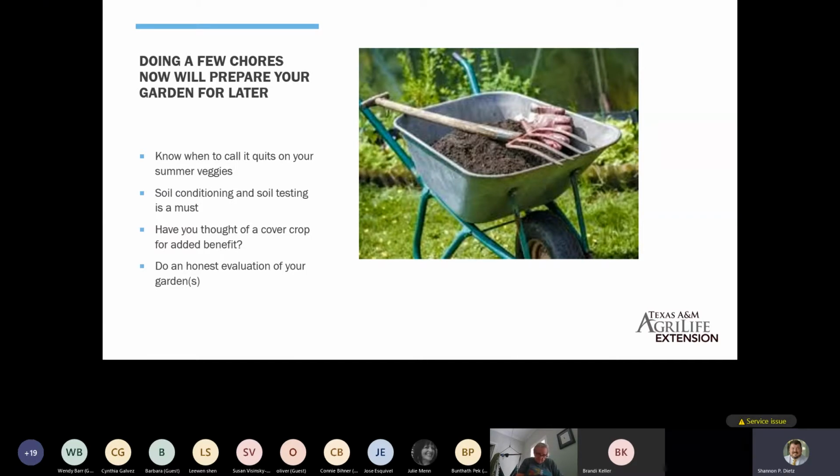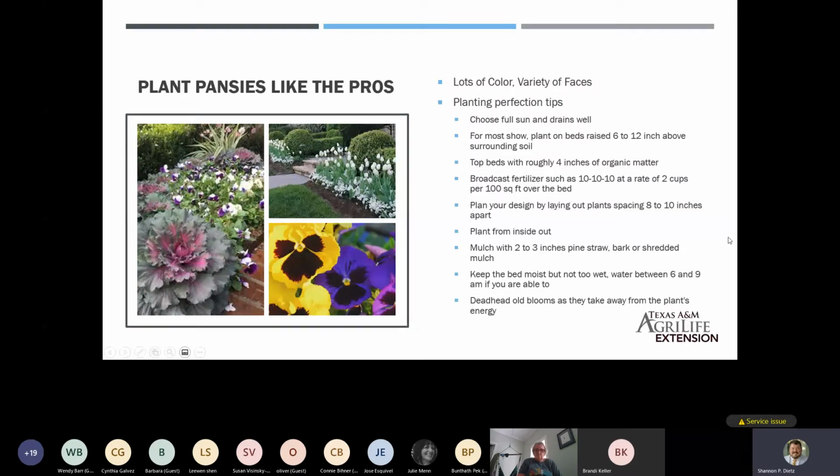Do I need to focus on different types of plants? If I'm working with ornamentals, I had roses before, do I need to look at a different type of rose bush, now, looking at it and so forth. So this is something that, during the downtime of the fall, you have that time to kind of sit back and plan. One of my favorite flowers in the winter is the pansy.